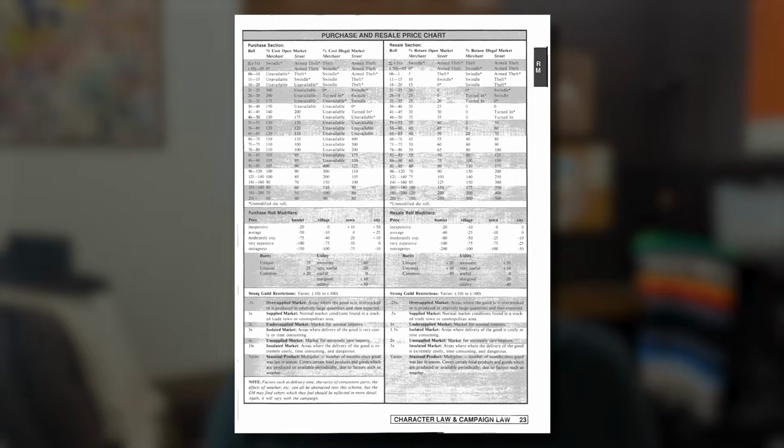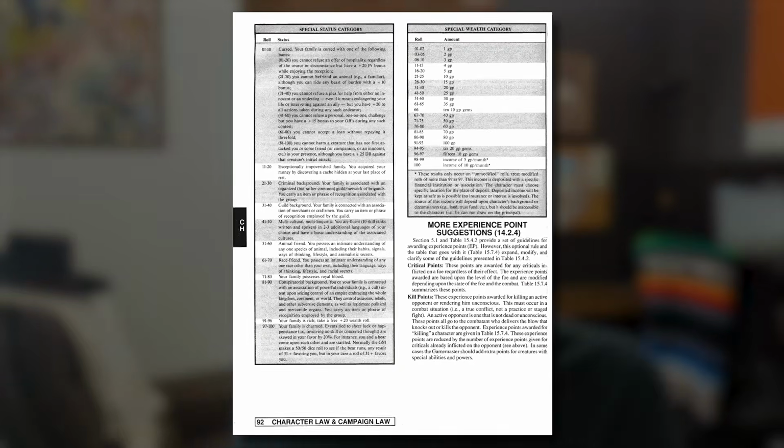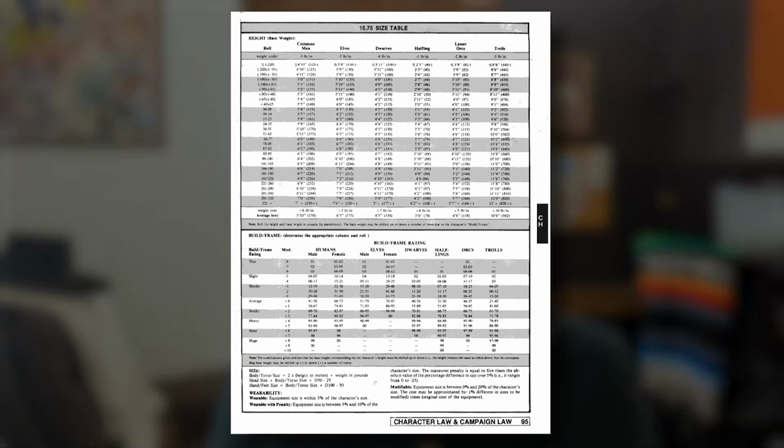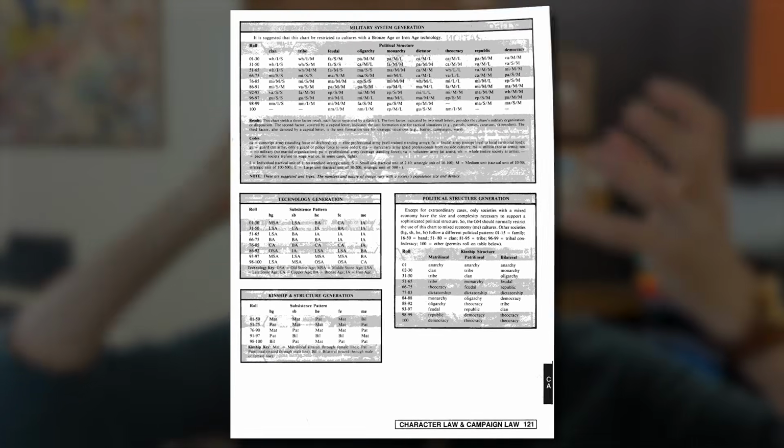Rolemaster is probably the most reference table heavy game you will ever read. Almost everything you do in this game requires a bespoke reference table to process. You can't actually hold the system in your mind. You can't have this realistically memorized. You must always have some amount of reference tables available to process the moment-to-moment gameplay of this game.